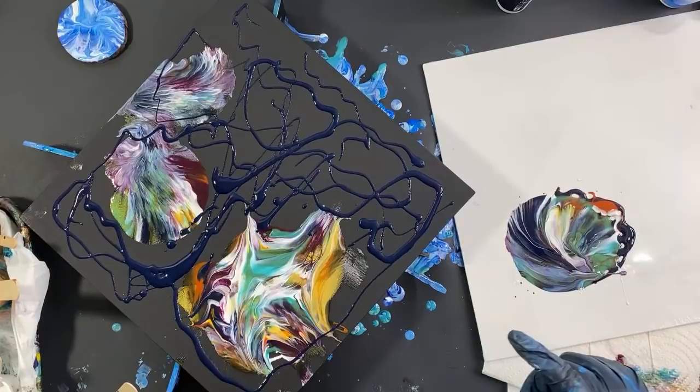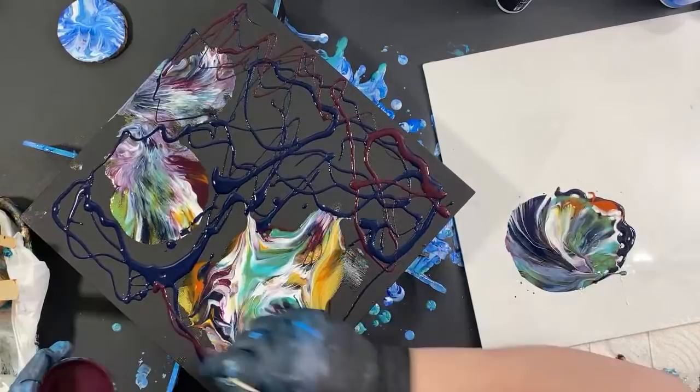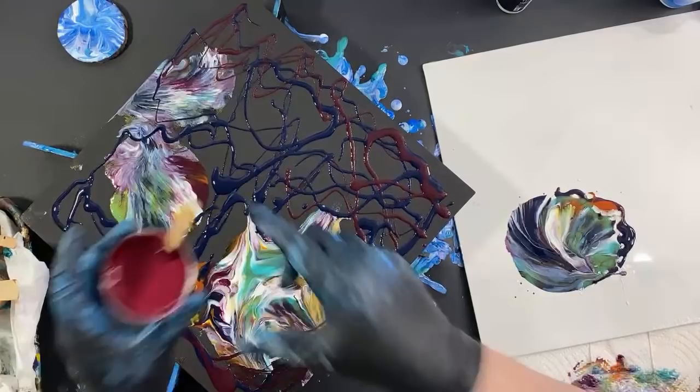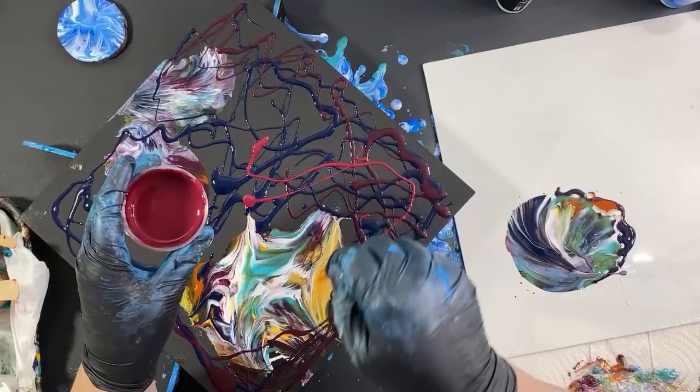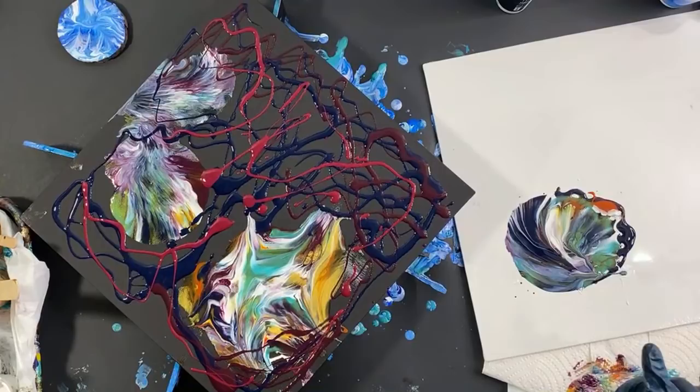I kind of like having the control over this too, so this way I could just put more thought into the composition of this. So maybe I would have some of this. This is alizarin crimson and Payne's gray mixed together, and this is just straight alizarin crimson. Sometimes the ones that look the weirdest wet, when they dry, they're the most interesting, so I find that kind of interesting.